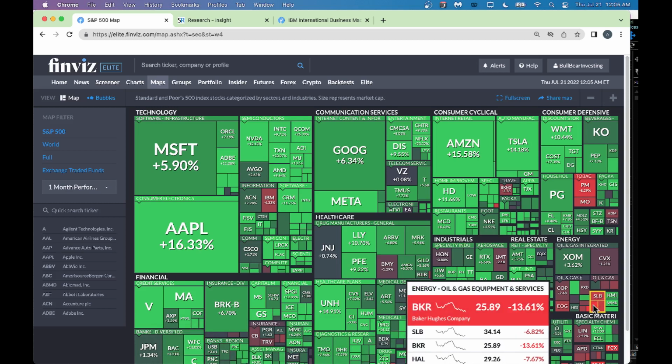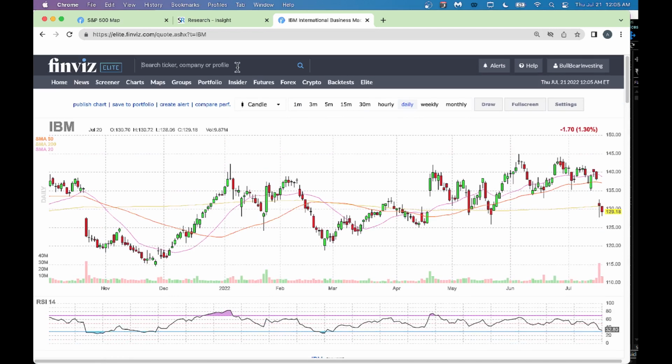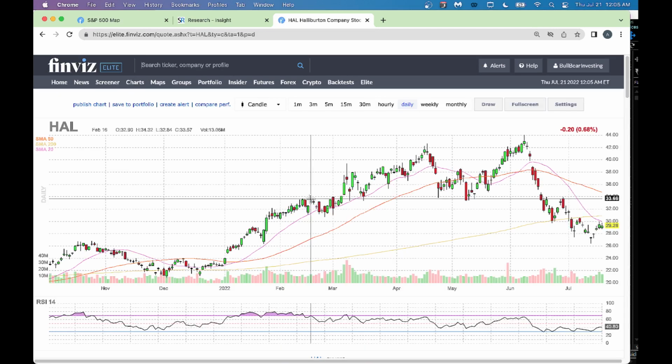And we got Baker Hughes, again a great company. And we got Halliburton, which is one of my favorite, down big time. Let's look at Halliburton and see what's going on here. As I click through here, we can bring up Halliburton, which is a good company. Look, the stock is clobbered here.